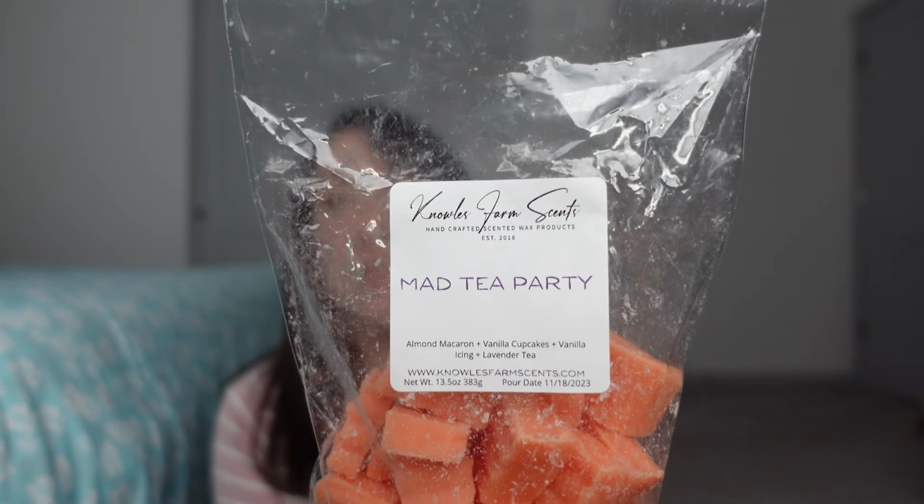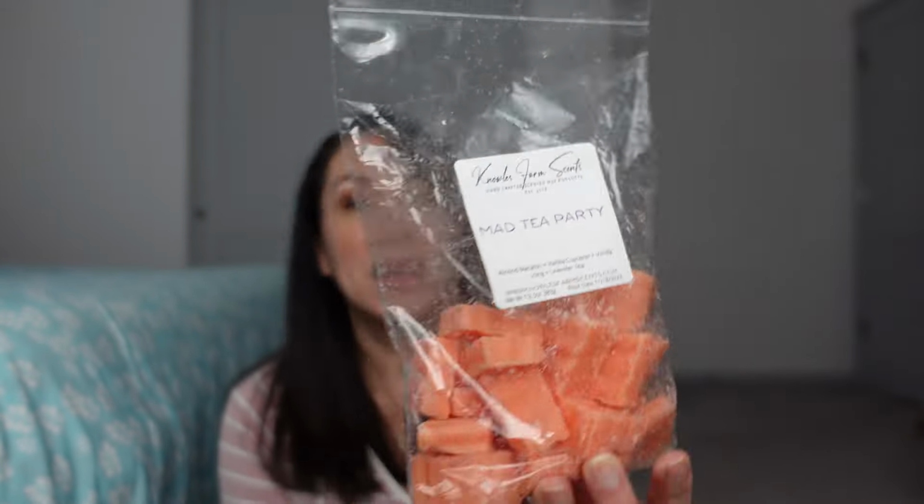And then Mad Tea Party. So this is a loaf that I've been working my way through a little bit. A couple times I've warmed it in open space. This is scent notes of almond macaron, vanilla cupcakes, vanilla icing, and lavender tea. This performs really well for me. I love this scent, and it lingers for quite a long time. I think I said I had it in open space. I've also warmed it in the bedrooms.